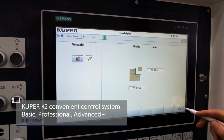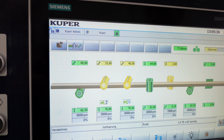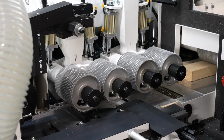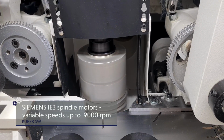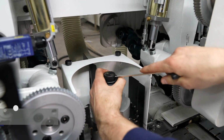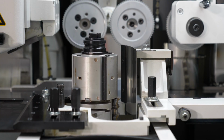The innovative Co.KG controller facilitates both electronic operation and the tried-and-true manual operation. State-of-the-art frequency converter technology allows variable speeds of up to 9,000 revolutions per minute and permits a gentle startup of the powerful spindle motors. Your advantage? Huge axial adjustment ranges ensure maximum flexibility with short setup times.